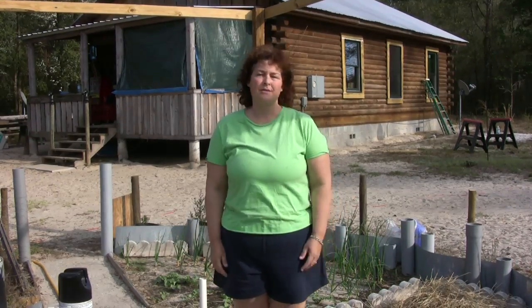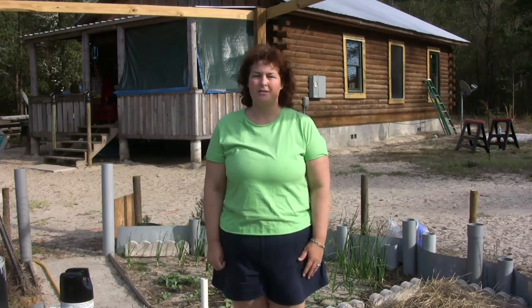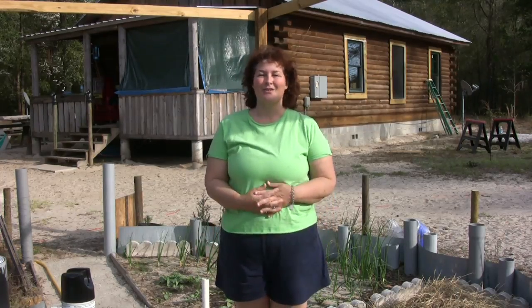Your garden doesn't have to be enormous to grow some fresh vegetables for your family. As you can see, my garden's not that big, and it is going to supply quite a few fresh vegetables for us. So I would encourage everybody to get out there and get your hands in the dirt.